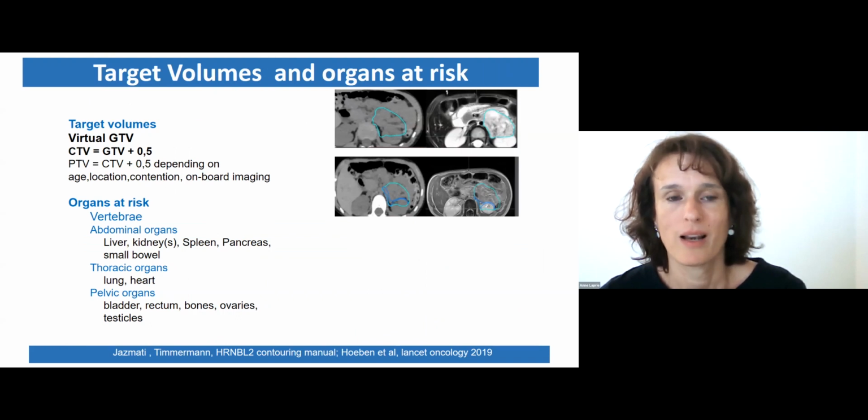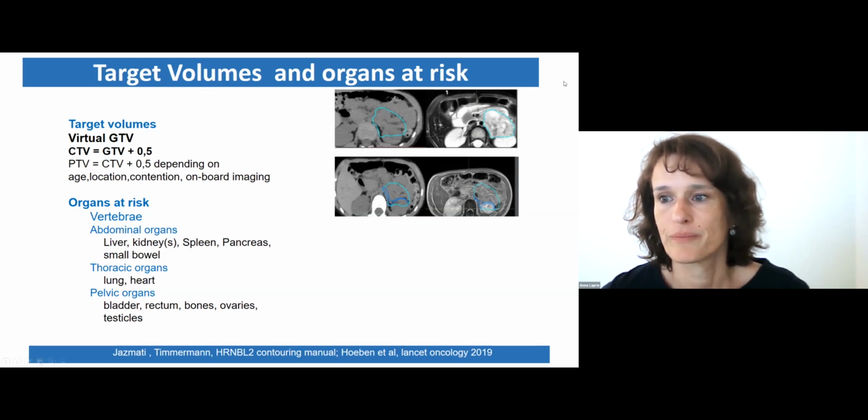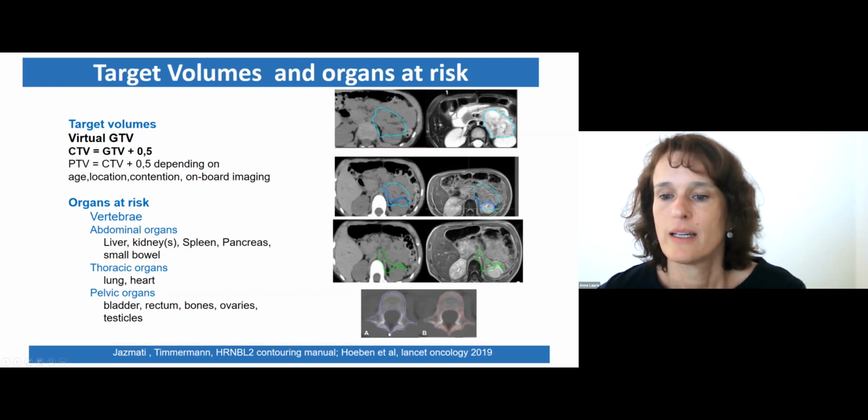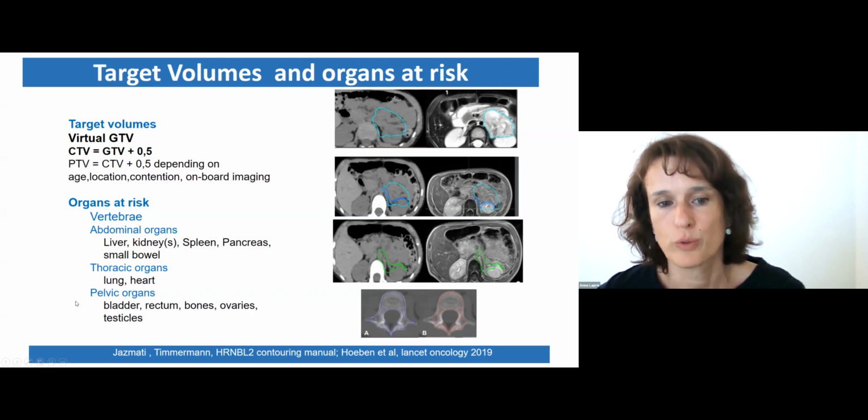What will be our volumes? Well, we will delineate a virtual GTV because, for example, here we see the tumor, but of course, after surgery, the organs have moved, and we will take the region that was involved, and then we will add a 0.5 centimeter margin to the tumor, and then delineate the vertebra and make sure that we have whole vertebra, or in exceptional cases, or if we are very close to kidney, depending on the anatomy, exclude the secondary growth plate to absolutely include the primary growth plates. And of course, we will delineate all the organs at risk in the region irradiated.